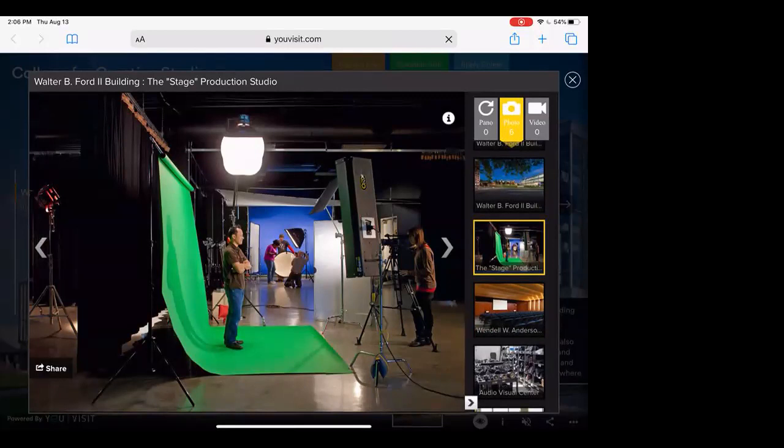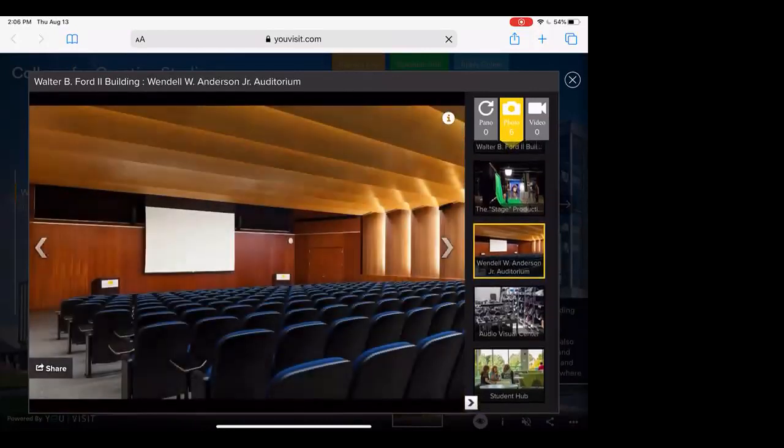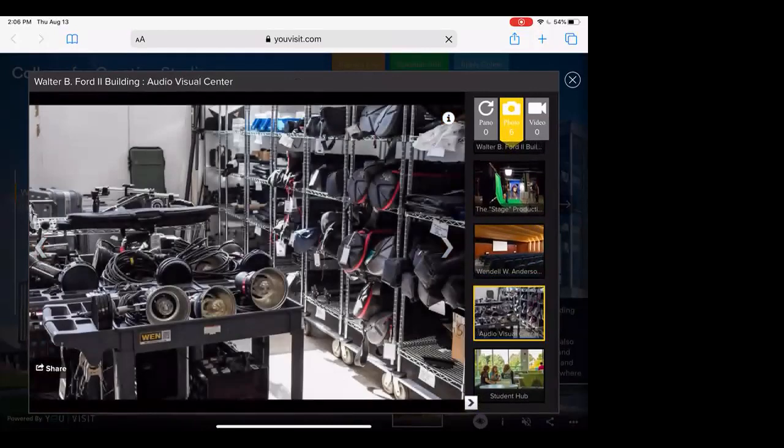And it's all completely free for students to rent out through something that we have called the Audiovisual Center. It's a resource that lets students rent out camera equipment, lighting equipment, the studio spaces. It's all completely free through the school. It works kind of like a library where you check it out, and as long as you turn it back in on time, you'll never have to worry about paying a penny to use it.